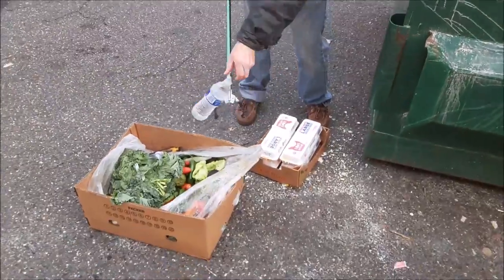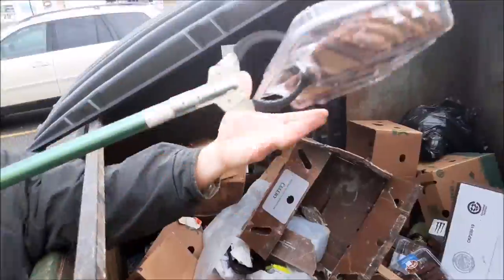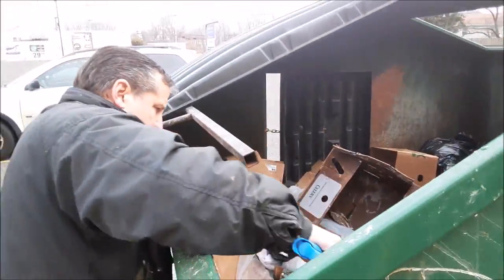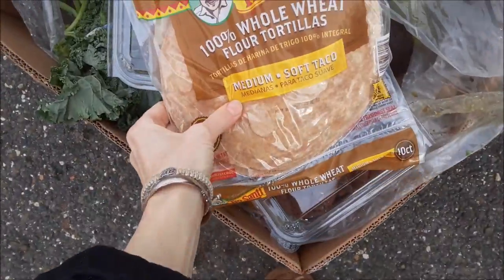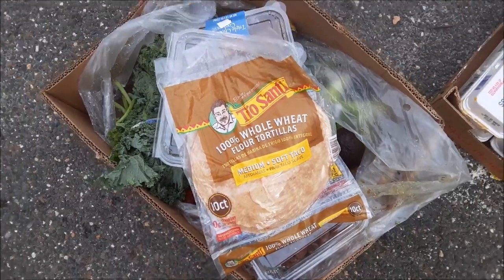Hand washing water. Yep. I love getting those bottles of water. All right, good enough. Good job. You guys haven't seen Frugal Daddy at work with the grabber lately. You're a deft hand with a grabber. Whole wheat tortillas. With that cheddar cheese we got at the other dumpster and these, we could make some nice, healthy whole wheat quesadillas for dinner.